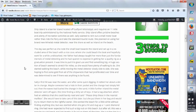The day was perfect as she rowed the small boat towards the island and set up in a secluded area of the beach with a nice cove where she could beach the boat and hopefully work for a while undisturbed. Her father had always taught her more than just the fundamentals of metal detecting, and he had spared no expense in getting her a quality rig as a graduation present. It was time to put it to good use and find something big.